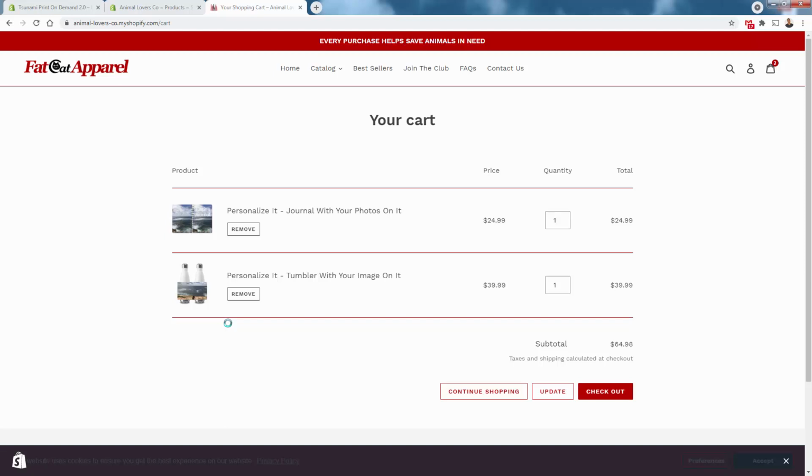So really powerful, really high margin products when you do personalization. Any product can be personalized with Tsunami, so jump right into it.